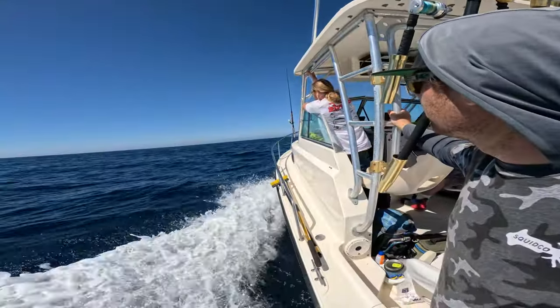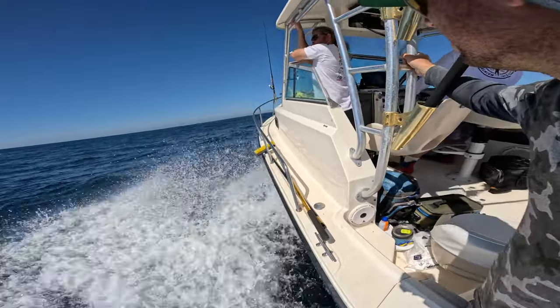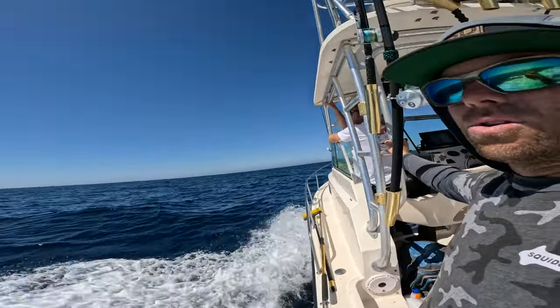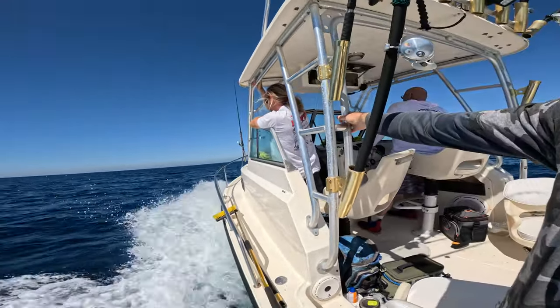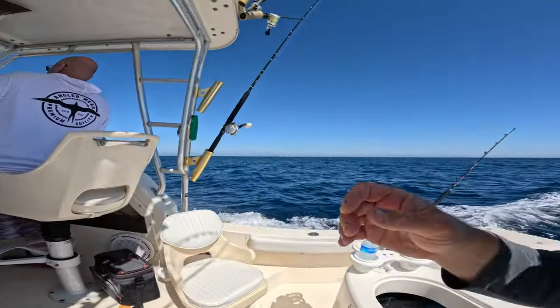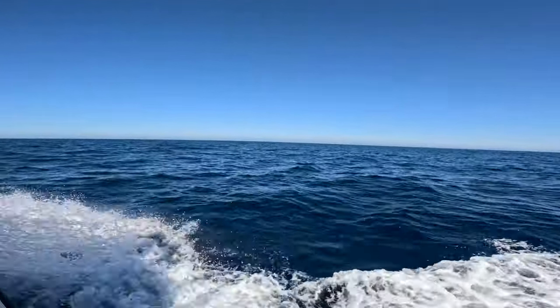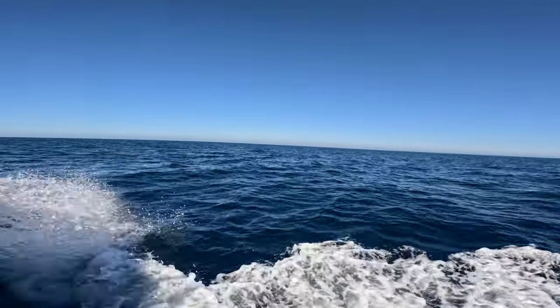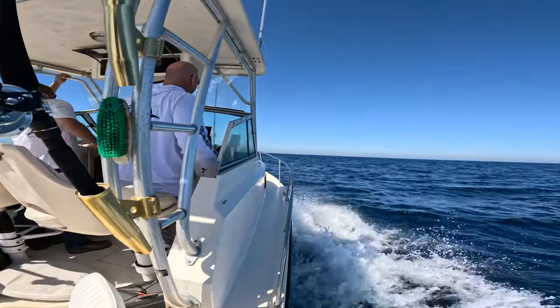All right, rolling up on the next patty here. Colby's up top, fine though. It's at 100 yards. Another one right over here. Right there. You see it? Right here. 3 o'clock. The one in front of us is bigger. Oh yeah, I see that.